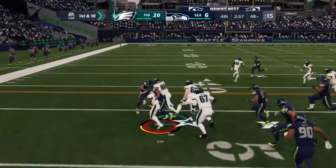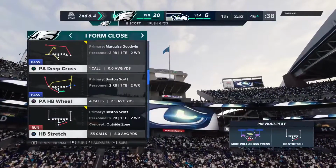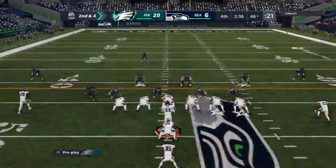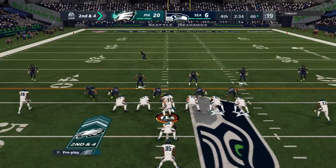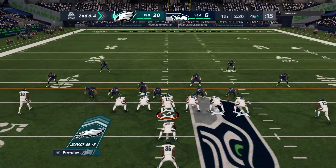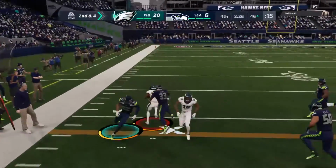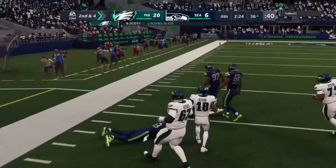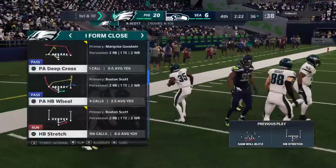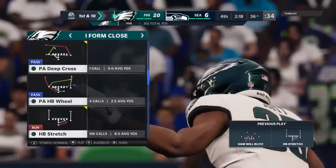Boston Scott, his first carry. And he's up across midfield and down into Seattle territory. Eagle ball carrier. He'll get a nice chunk there on the first down run, and it's 2nd and 4. 6-yard pickup brings up 2nd and 4 at the 46-yard line. They go again with Scott. And he is tackled inside the 40, not quite to the 35. It's a first down on a gain of 10.